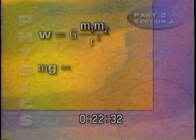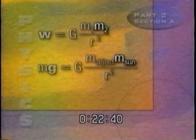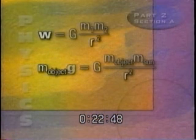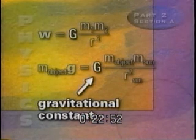So now, what's mass 1 and mass 2? Well, mass 1 is the mass of the object on the sun, and mass 2 is the mass of the sun. Since the weight we're looking for is the weight of an object on the sun, that means this is mass 1 times gravity on the left side here. Remember, r is the sun's radius, and big G is the gravitational constant.